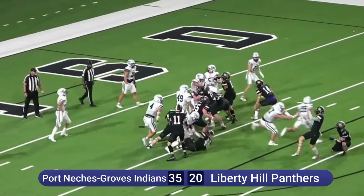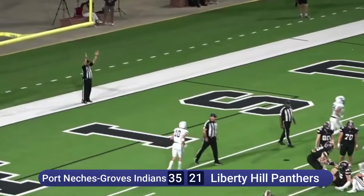Good snap by Evans. Hold by Carter is good. Kick is right down the middle. It is good.